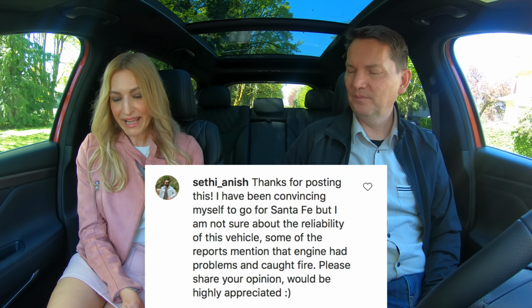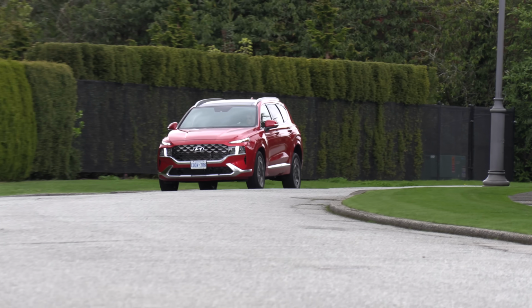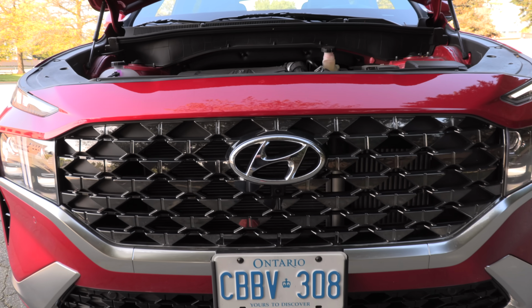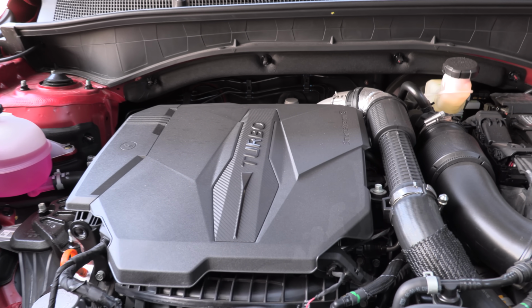They've earned it. Okay, next up, thanks for posting this. I have been convincing myself to go for the Santa Fe, but I'm not sure about the reliability of this vehicle. Some of the reports mention that the engine has had problems catching fire. Please share your opinion. It would be highly appreciated. Well, this one, as far as I understand, does not have any issues with that. JD Power gives the Santa Fe an 83 out of 100 for dependability. This engine's only been out for a year in all of the Genesis, Hyundai, and Kia products. So what can we say other than it's a brand new engine? We'll have to wait and see.